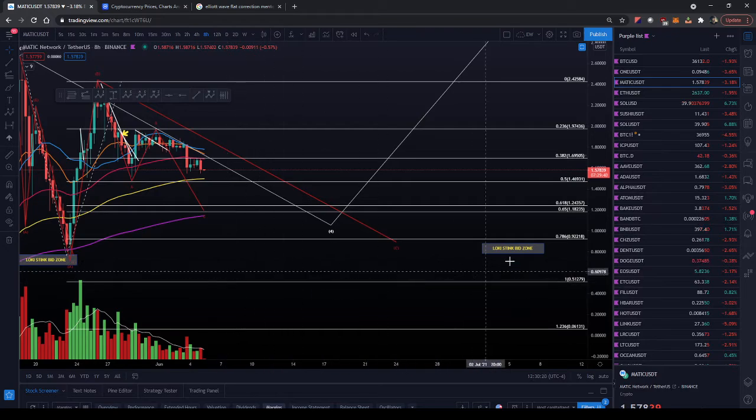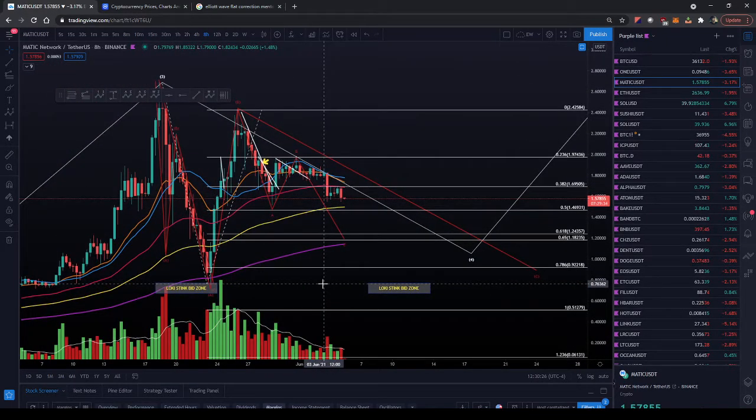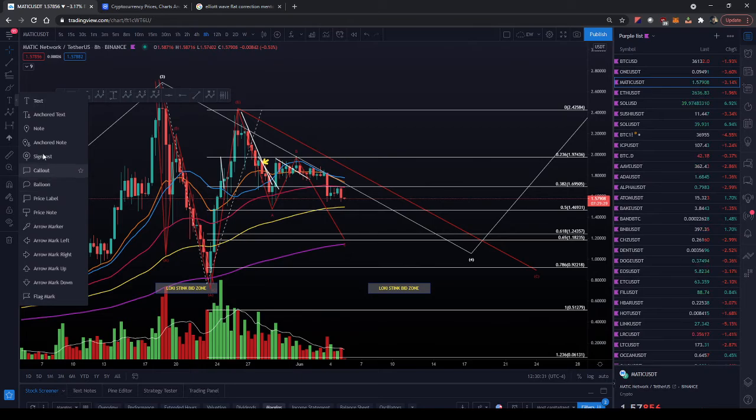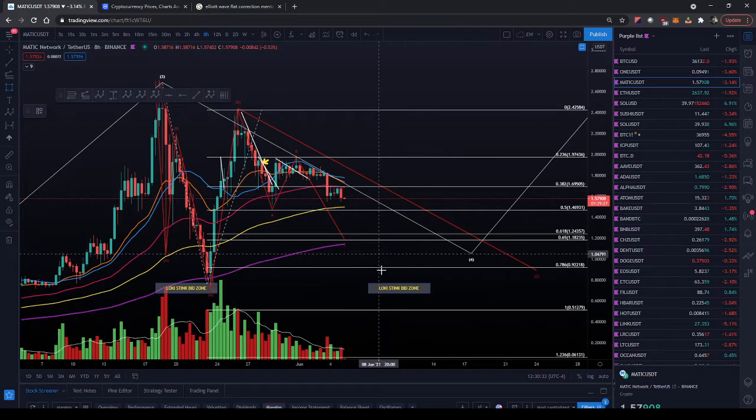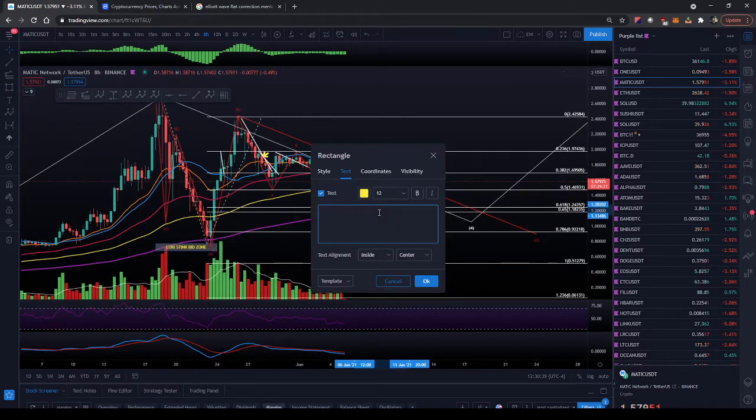So let's just assume this in the case of a regular flat, and the Odin zone in the case of a running flat.